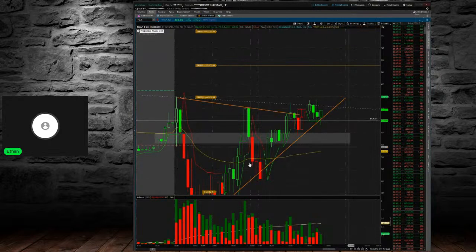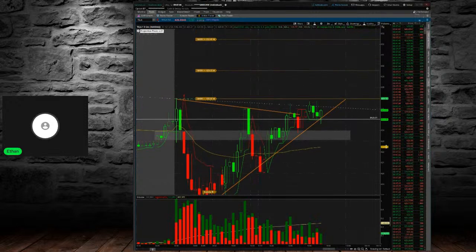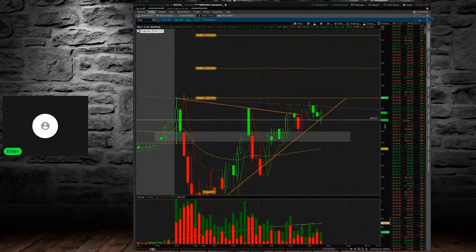Okay, so NQ starting to push here. SPY's starting to push a little bit. This is where I want to see it go. I want to see it get above 426 here. Come on, Tesla. 425.77. 72. I'm just staring at the bid and the ask, really. 425.80. Come on, get back above 426.